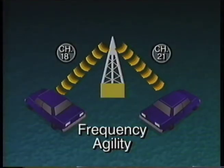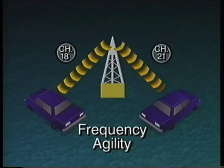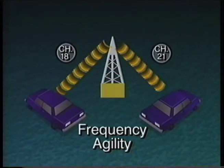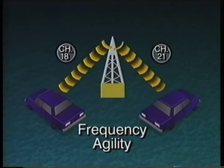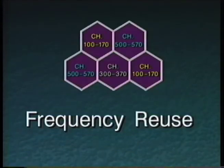With frequency agility, a unit is not pre-assigned to a particular frequency. Therefore, the unit may be quickly assigned to any frequency that is available at the time of the call. If two cells in a coverage area are far enough apart, they may use the same channels without experiencing signal interference. This is called frequency reuse, which enables one coverage area to provide over 666 channels at one time.